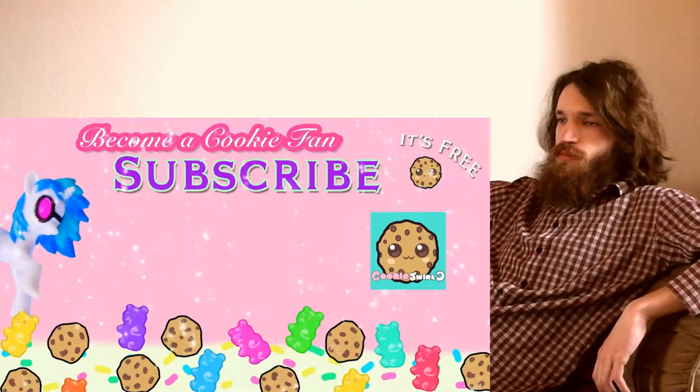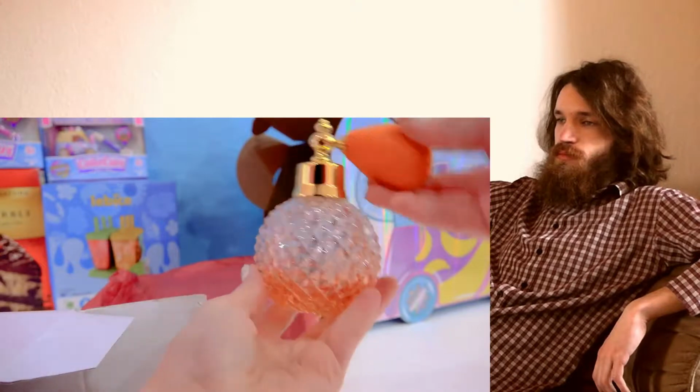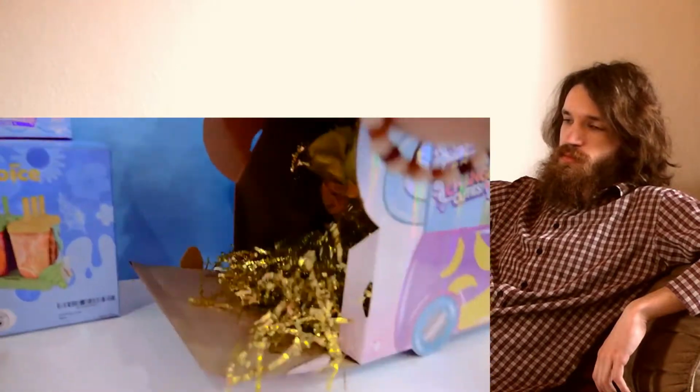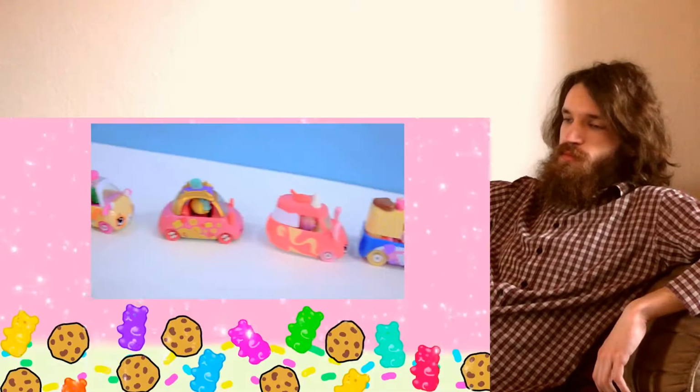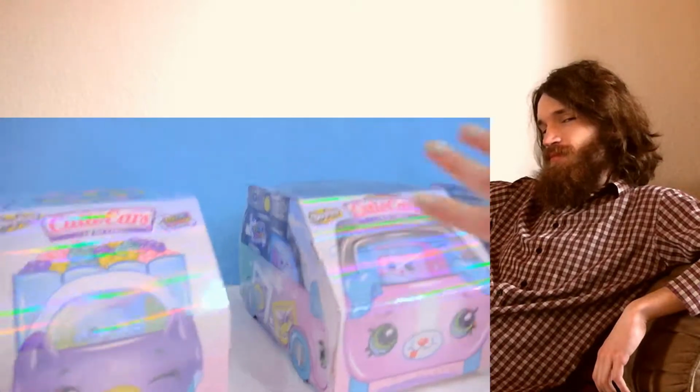All right, did we? Oh, we've got a box. A very fancy bottle of perfume in blue. And now we're gonna warm. Fun! Okay, wait, we've got another package inside of the cutie cars. Whoa! We have in the back of this cutie car, this is I have ever seen.